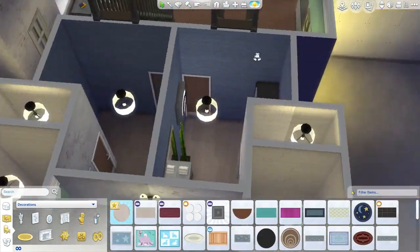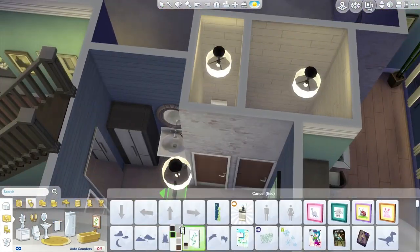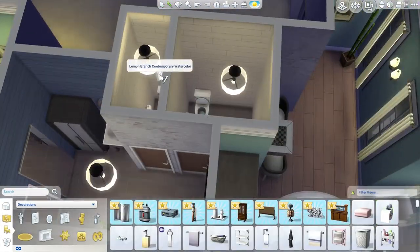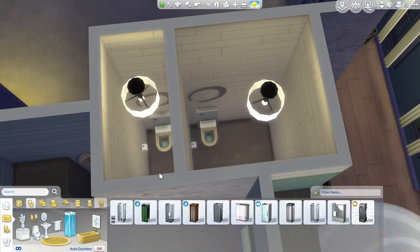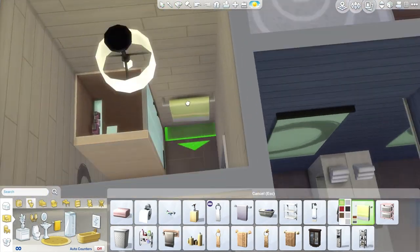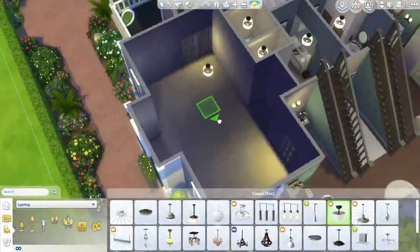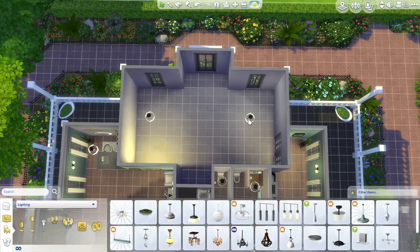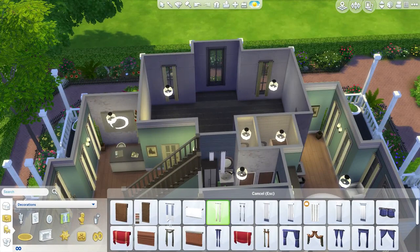So now I'm on to furnishing the little bathrooms. I just showed the furnishing of one of the locker rooms because I did the exact same thing in both of them, so I figured there wasn't really much of a point in showing the furnishing of the other one, because it was basically just me using the eyedropper tool and copying from one side to another. I finished the locker room, so now moving on to the gym.